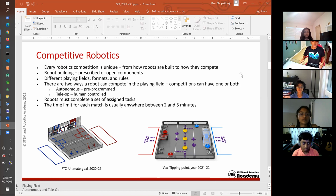Some competitions require robots to run entirely autonomously, while others allow teleop control. Autonomous means that the robot has to compete by itself without any human dependency. This requires a program to be written prior to the competition so the robot knows what actions to perform while in the playing field. Participants can also utilize a variety of sensors to grant the robot the ability to be aware of its surroundings. Some of the more popular sensors include the distance, light, and touch sensor.